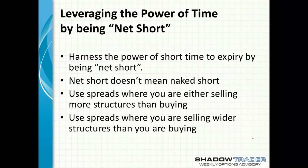Leveraging the power of time by being net short. This particular slide is really the most important slide of this entire presentation. Okay, it is the most important slide of the presentation. If you can understand this concept, then you can really harness the power of the weeklies, and it can be very, very lucrative for you.